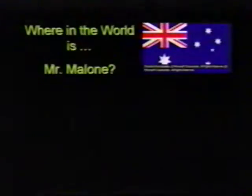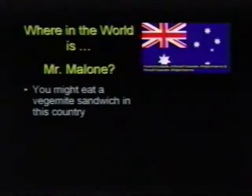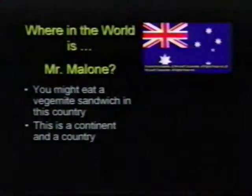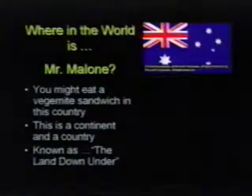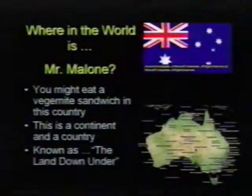While you look at clues, I'll take a look around the cave here and see if I see any more. We have the flag of this country, which you can perhaps recognize. And let's take a look at another clue. You might eat a Vegemite sandwich in this country. This is a continent and a country, and it's known as the land down under. Can you guess it? Well, talk to your teacher and your friends and write it in the passport.